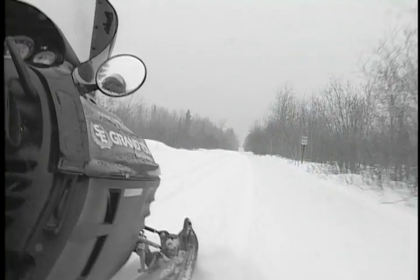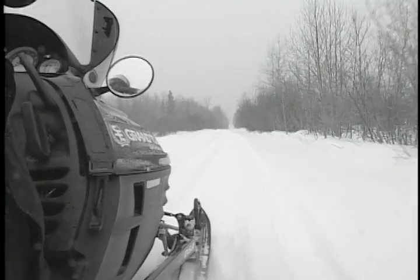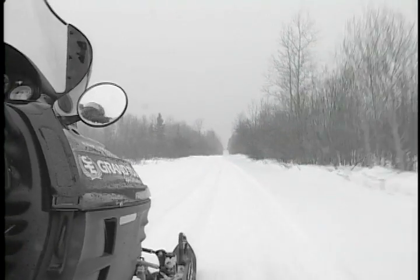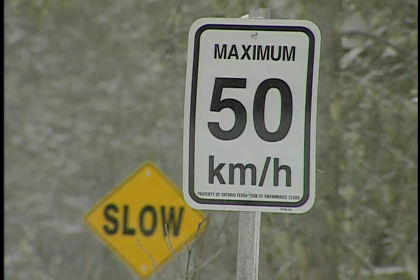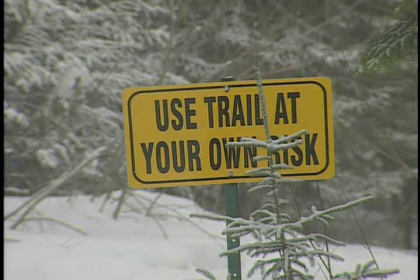Some people have snowmobiles and they're not really used to their snowmobiles, and they're unfamiliar with the terrain and how to use it. And when they're out on the trails, they're not aware of different lakes or rivers or stuff like that. So it could be a little bit of inexperience as well. It needs to be stressed that people do have to obey signs. They're there for a reason.